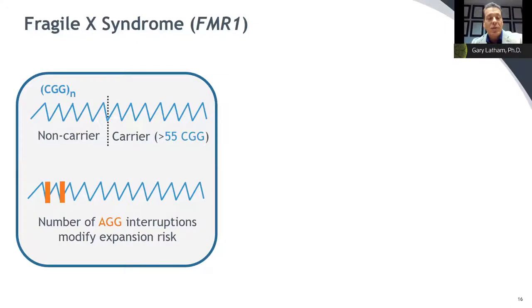Now, I mentioned that FMR1 was important for carrier screening because of the expansion of the CGG repeat. If it's beyond 55 repeats, then one is a premutation carrier and has a risk of that repeat expanding further in the next generation. One other factor that's important to consider within that risk is AGG interruptions within the CGG repeat tract. So these are stability anchors, and when they occur within the repeat tract, they tend to reduce the risk of expansion in that next generation.